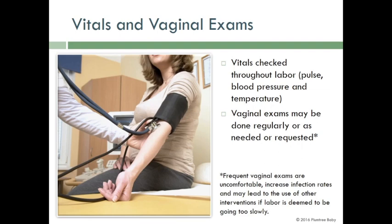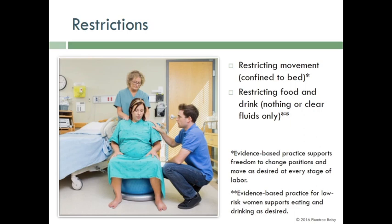Vaginal exams or cervical exams will be done on request or anytime the monitoring suggests we need to, or if we need to introduce another intervention. Sometimes it works out to about every 2 hours or maybe longer. The restrictions vary widely from provider to provider and in situational changes as well. So sometimes you will be allowed to walk around, sit on the yoga ball, change positions. Sometimes it's more bed rest. It also depends on the situation, whether you're able to drink clear liquids, eat clear liquids, or if you have nothing by mouth at all.